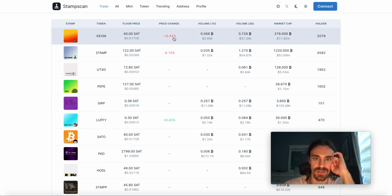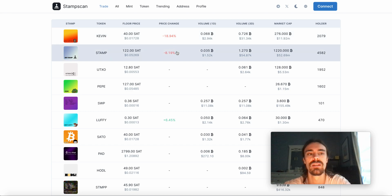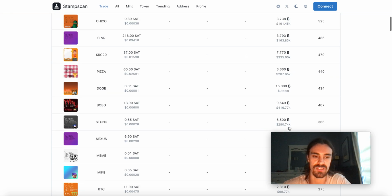Yeah, we got Kevin down 18%, but market cap is 11 million. Stamp is at 50 million. These are some of the first ones. I'm pretty sure Kevin was first, but obviously Stamp is Stamp. But like I said, those are just some of the first ones, and we could just see a lot of growth out of the Stamp market too.